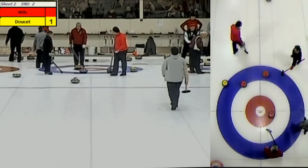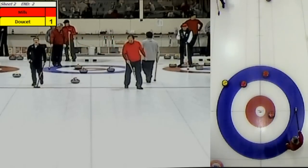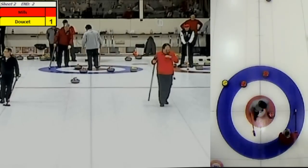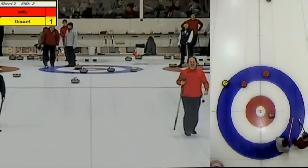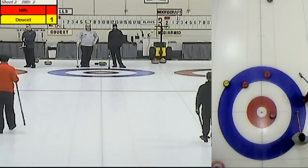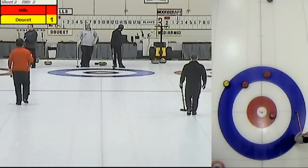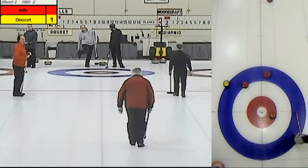He probably caught a little bit of a break there. I don't think he was trying to promote that one, but cut in and it actually put it by the 4-foot, making it tough to double out now. Although they can draw down to it and tap it back a little bit. Looks like that's what they're trying to do.